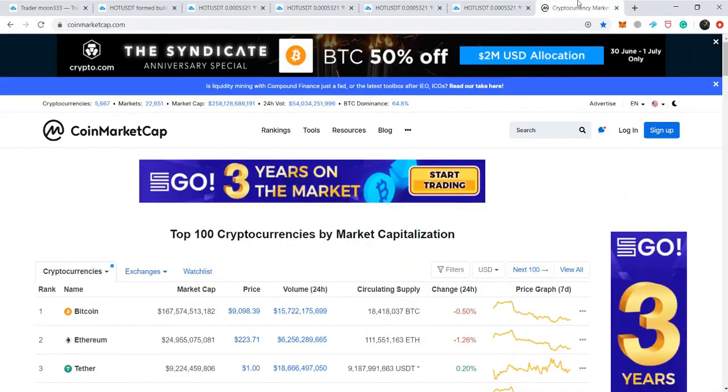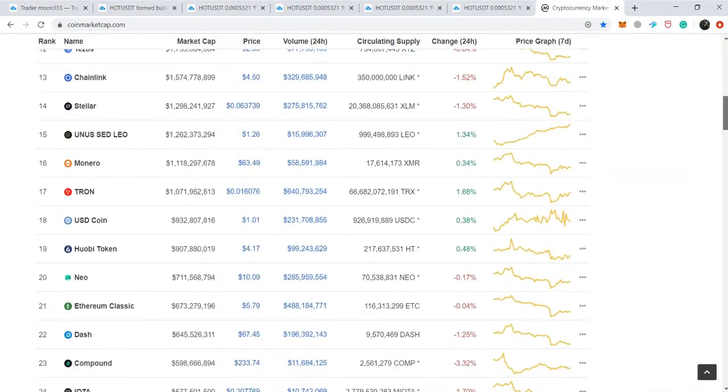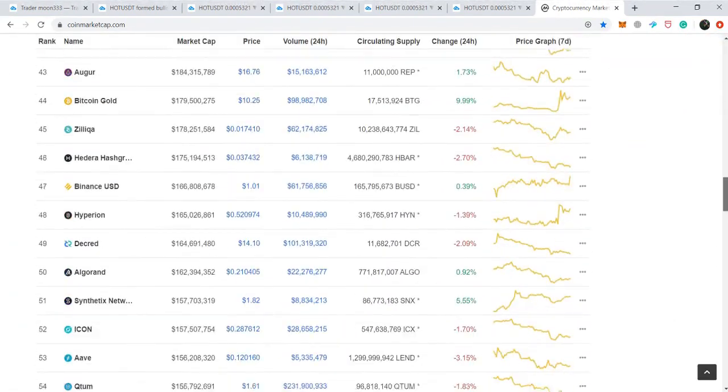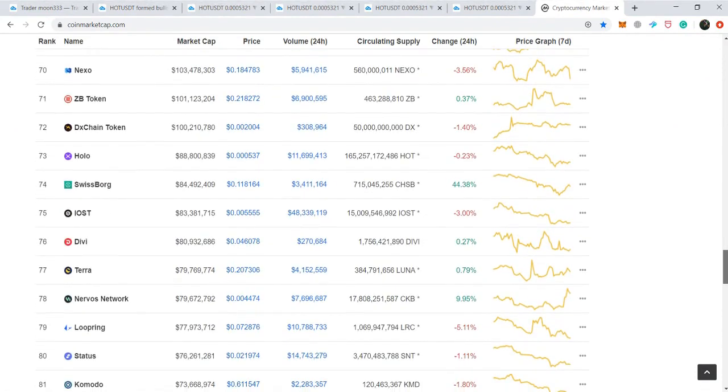First, if I take you to the coin market cap, then we can see that this HOT token is ranked at 73 position out of more than 2,300 cryptocurrencies and tokens. So this is really very strong project among the top 100 cryptocurrencies at this time.